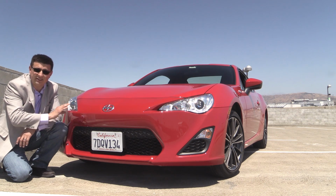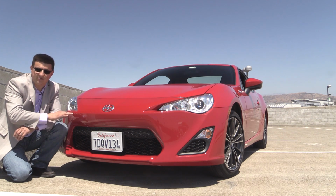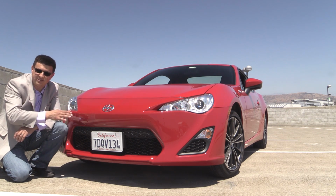So this is a very, very low center of gravity in the car that really helps out the handling on the road. When you have a low center of gravity, you don't get quite as much body roll, not quite as much tip and dive, etc.